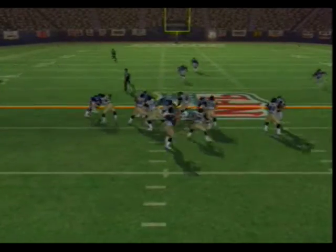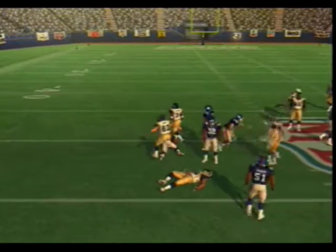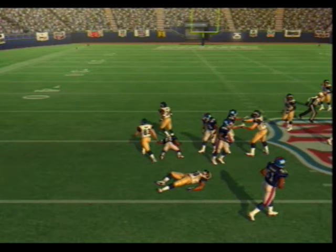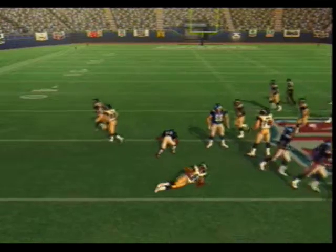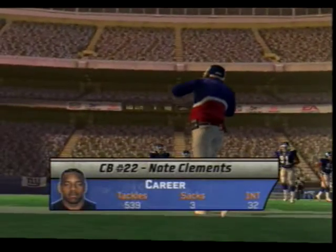New York lines up in a 4-3. With the throw, it's going the other way. The alert cornerback gets the interception. He has a way of becoming a receiver. He just shadows so well.